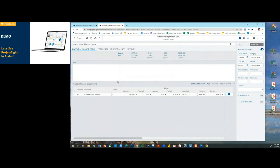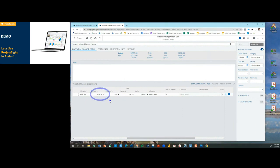So I dove off into this PCO number 3. Owner initiated design change is the topic. And then we've only got one line item here. But we've got some rough numbers in here, right? An estimate. So this is really early stage, rough order of magnitude. Yep. I think it's going to be about $5,000 on the budget side, and then on the cost side, our commitment side, we're estimating $4,000.